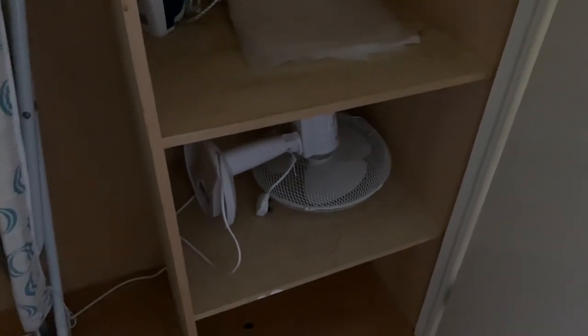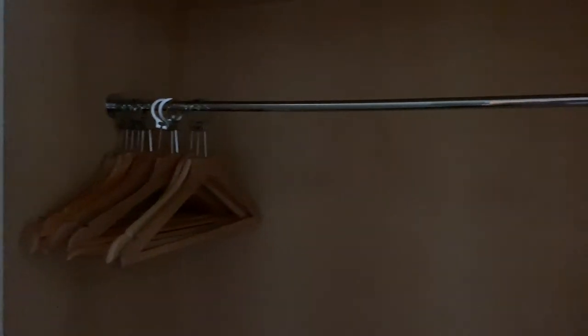So this looks like a wardrobe. Oh, you got an ironing board and an iron. You got a fan for when it's really hot, and today is really hot. And quite a lot of space to put your clothes. If you're here for a couple of days, you've got space for your clothes, with railings where you can hang them. It's not bad, not bad at all.